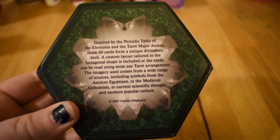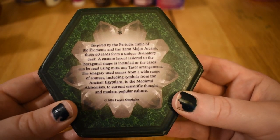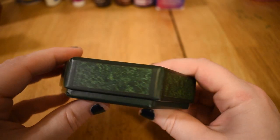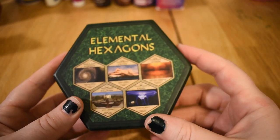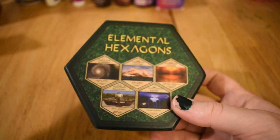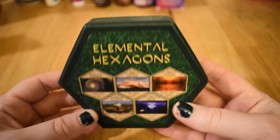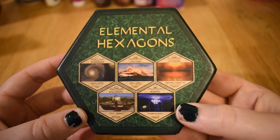So it's Elemental Hexagons by Calxya Omphalos, and as you can see, they made it in 2007. It's got this really nice fitted hexagonal box. It's really smooth manufacturing, just like you'd get from a big publisher. And I know that they offer, I think, hex cards with nice boxes like this if you go to one of those self-publishing websites like MPC, or I can't remember the other one that people use. I think it begins with a P. But they're available, though if you want some, you'd have to buy a whole bunch of them and then have them on hand and sell them yourself.